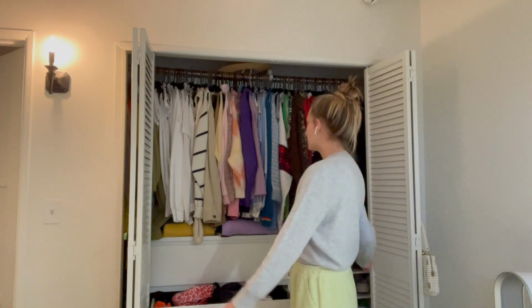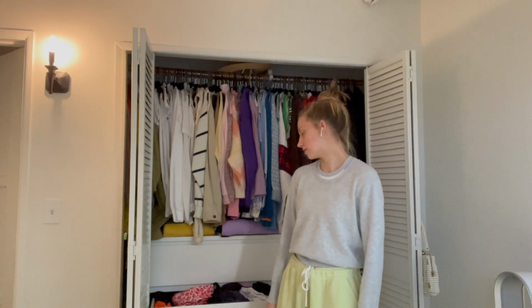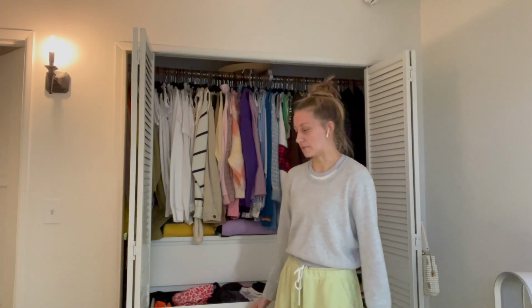Also, now that we're in a seasonal transition, I'm excited to wear some of this spring and summer stuff, which I wasn't excited to wear a month ago. Okay, we'll see what happens.